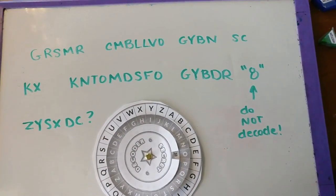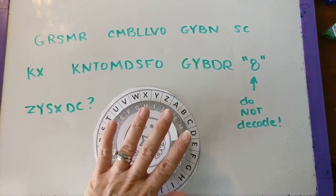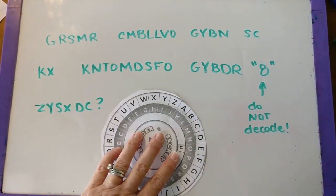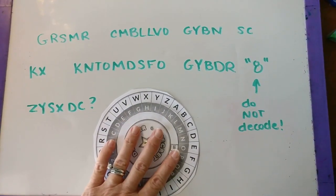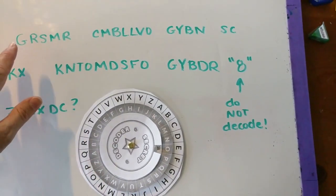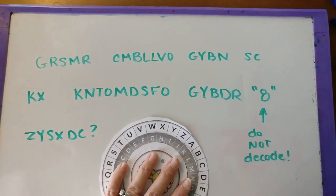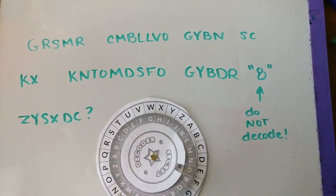I also, if you want to make it more of a teamwork thing, you could do more than one secret decoder on station 1, so you could have more than one kid trying to help out. Or you can have them divide up. Maybe 2 or 3 kids could work on the first line and 2 or 3 kids could work on the second. But I, unfortunately, only had one decoder ring for each group.